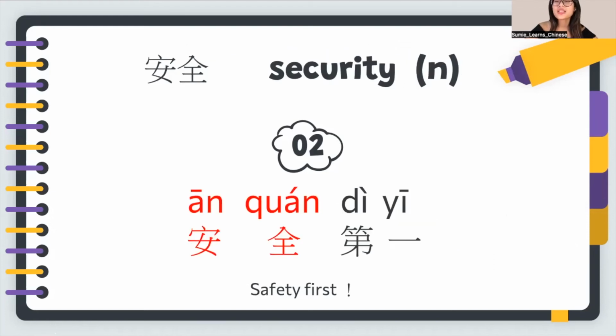Okay, when 安全 is used as a noun, it is security, okay? Like safety first, 安全第一. 来,安全第一。第一 is number one, first, okay? The first priority is being safe. But if you want to use it as a noun, it should be security. It is 安全第一。Okay, it's very easy, right?